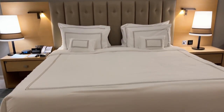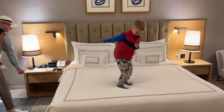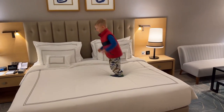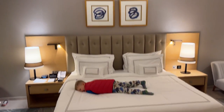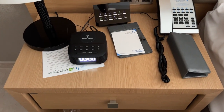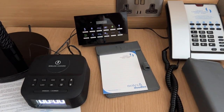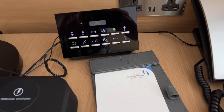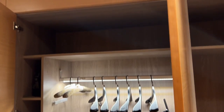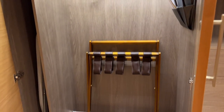We really liked the super large, very comfortable bed with high quality sheets. The lighting of the room was controlled by electronic panel next to the bed. There was also an alarm clock and a wireless charger for mobile phones. We had also a spacious wardrobe with ironing set, slippers and bathrobes.